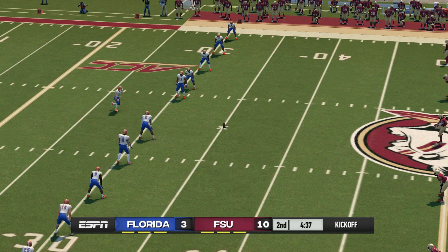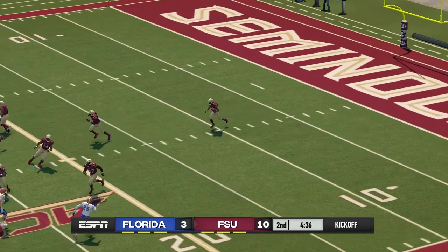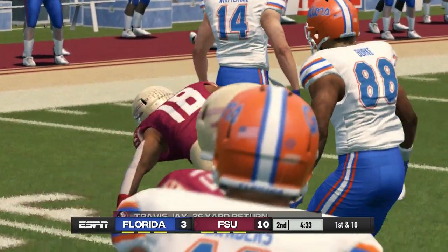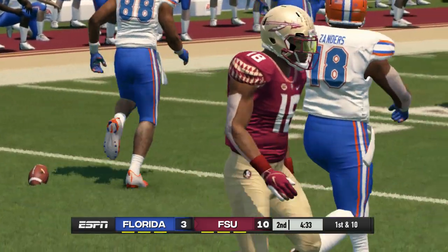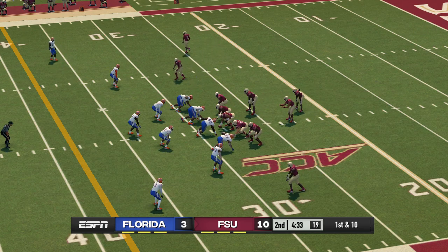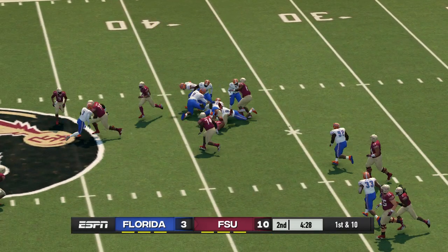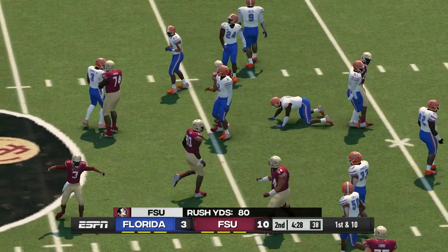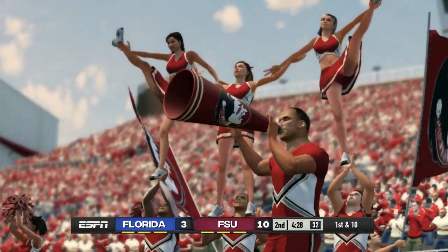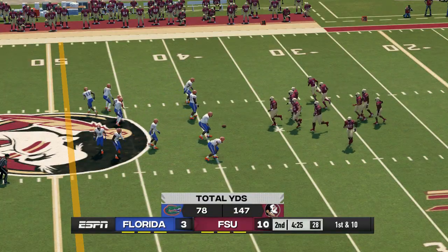Looks like they're ready for the kick. Taken from the 3-yard line. He's taken down at the 28-yard line. In a game that's this close, you can't afford to waste possessions. Florida State is up by a touchdown. Makes it out to about the 39. Their own 39-yard line. First down.